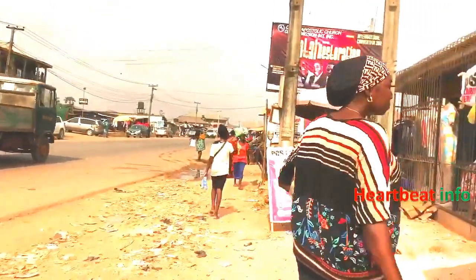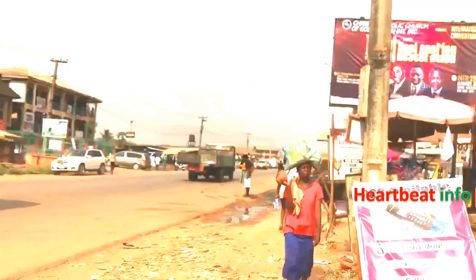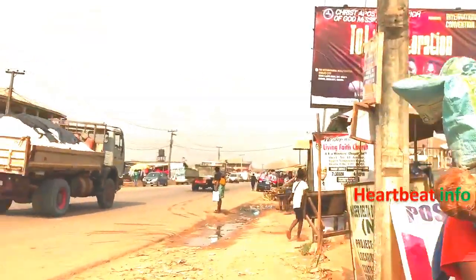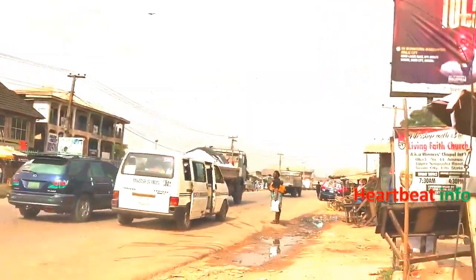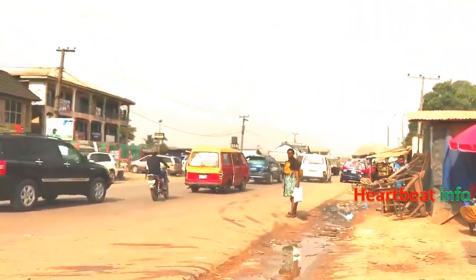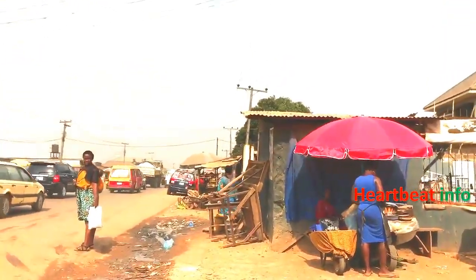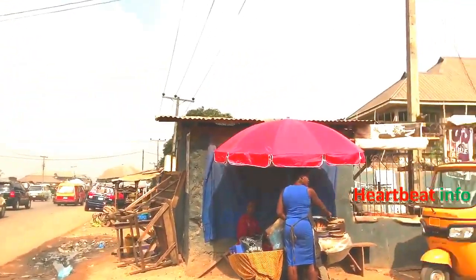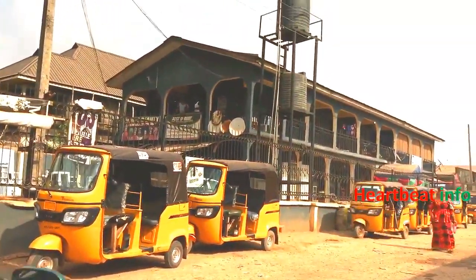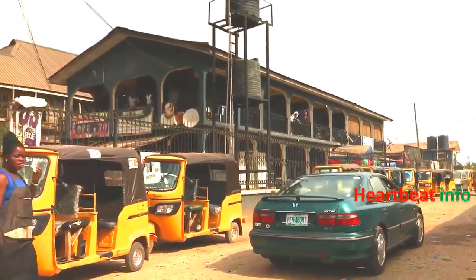Right now the time is about 11 a.m., so the sun is really out, but we can still see so many market women selling their wares, selling so many things. These people are not inside the market, they are just outside the market, on the road exactly outside the market.